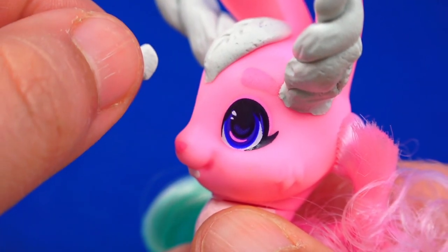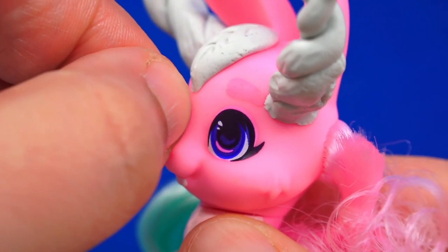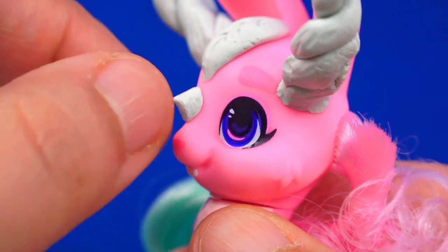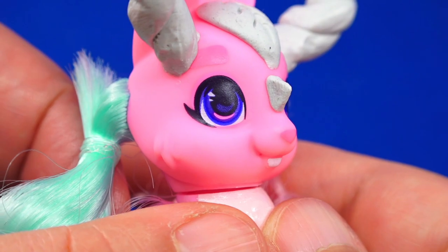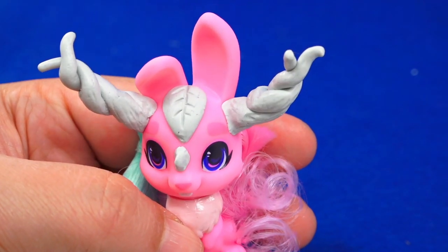And oh my god, why are you not going? Please stick. I promise, I sanded it. And now we wait for 6 hours.